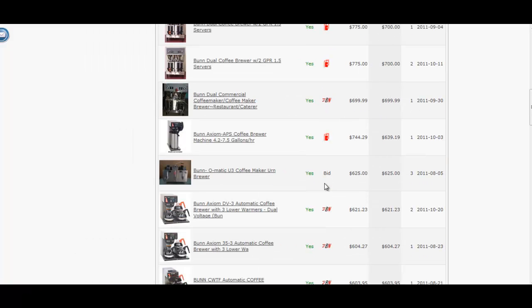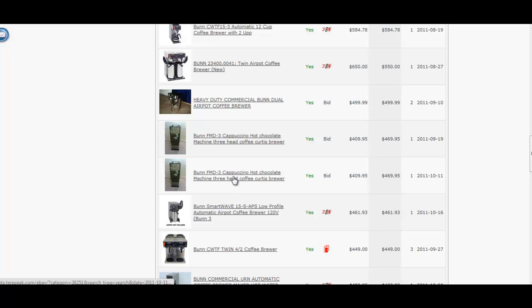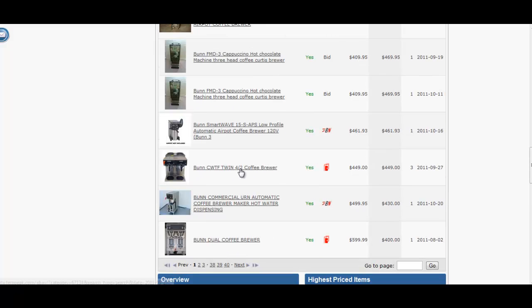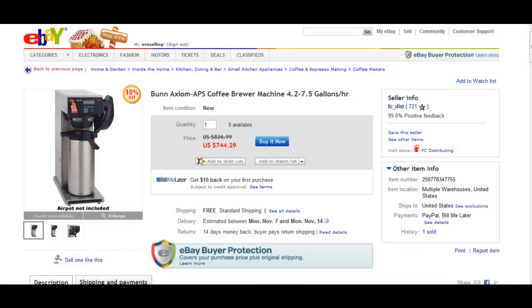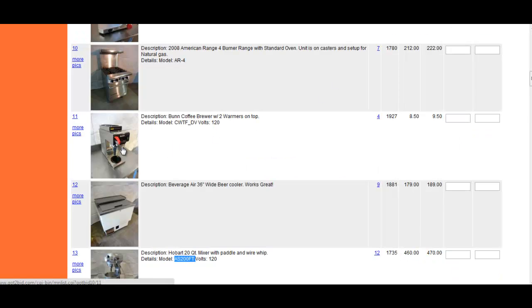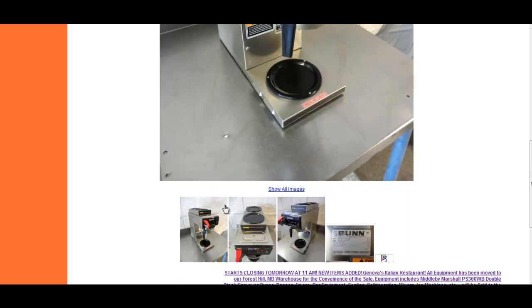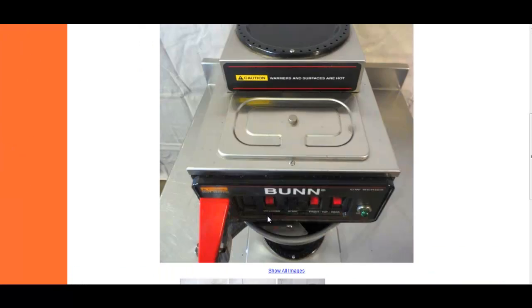Let's see. There we go. All right, so we've got some comparables here. $500. These are more high-end prices, but you can see the difference here, we're talking $300-400. There we go, that's pretty close. It might be the same one. However, that's new, and you see a difference in price. But wow, theirs looks really good. Nice pictures. We've got a nice unit here.